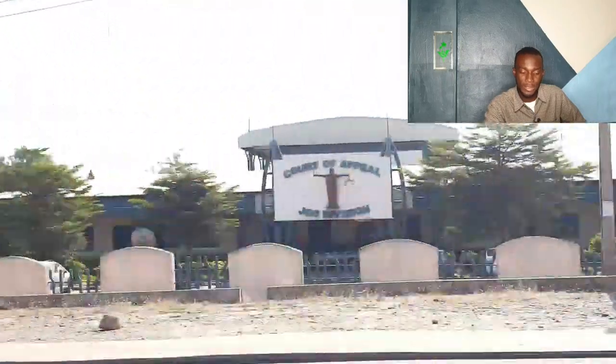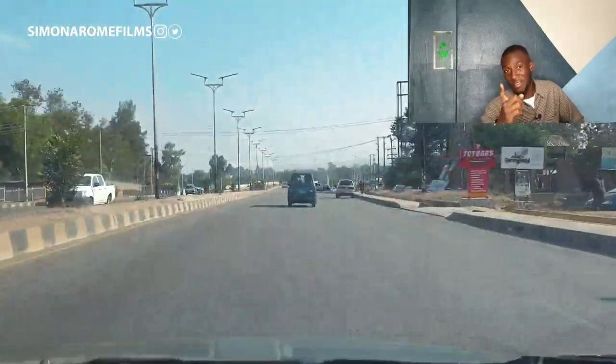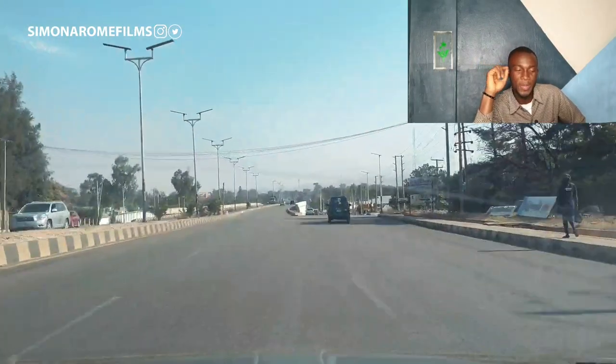MTN Office, NTA inside it. So I'm sure you've seen this road in one of my videos. That's the most colorful bridge I made. So you can check out the video too here.